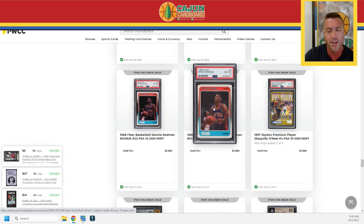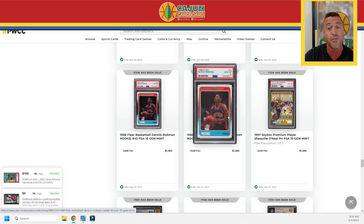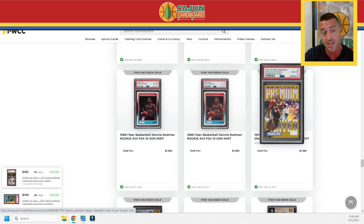Just a really, really low pop Shaq PSA 10 card that I think $1,380 sounds about right for that PSA 10. You won't see another one for a very long time. It's just the way it is, unless that's an unpaid item.